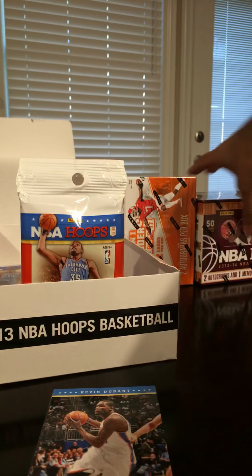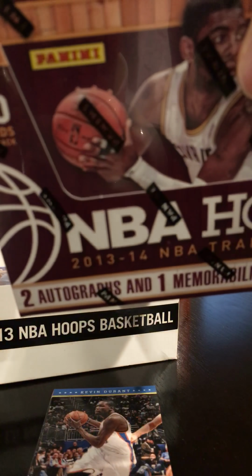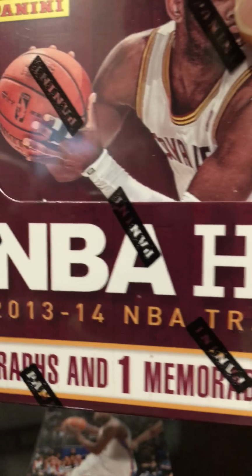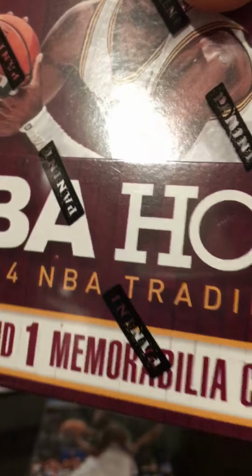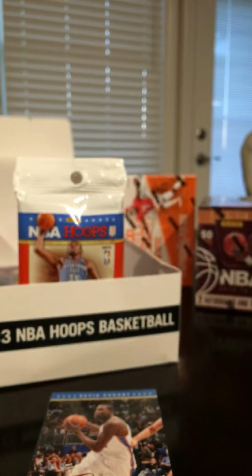If you notice in the background here, I have a jumbo box of 2013-2014 NBA Hoops. Pretty terrible draft class. Anthony Bennett taken first. But in here, we're looking for a Giannis Antetokounmpo rookie. So it'd be nice to pull that. We'll eventually break this box.